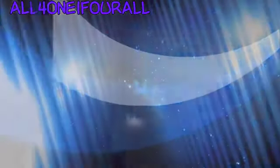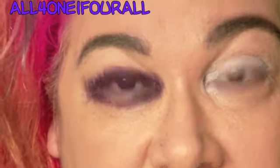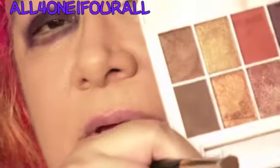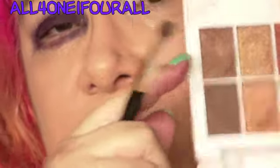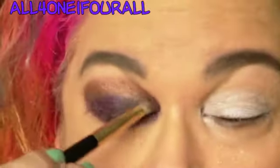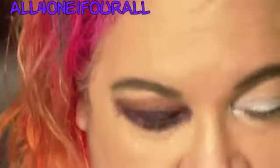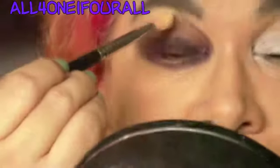Wow. I just really wasn't in the mood to do a neutral look. Wow, I look like someone punched me in the eye. And I'm gonna go with this for the crease. And of course I'm gonna go into the lightest color for the highlight.